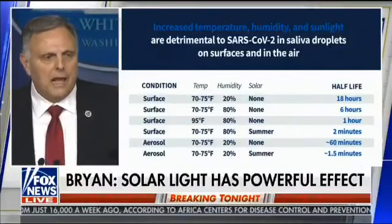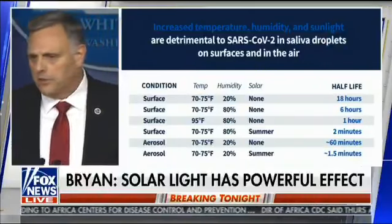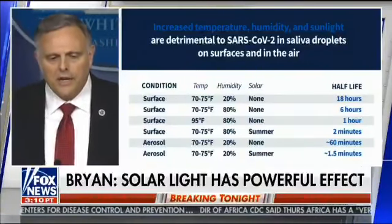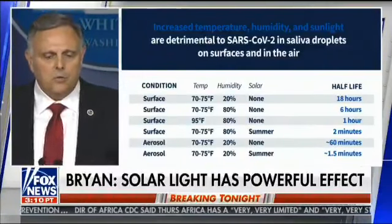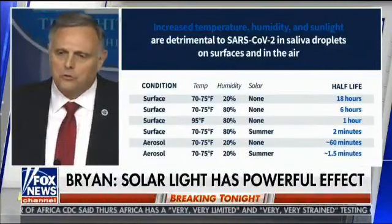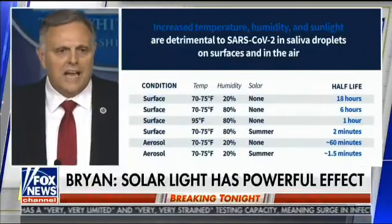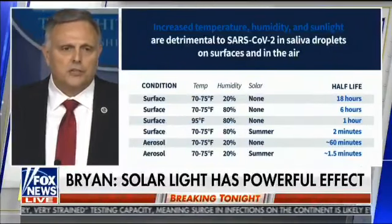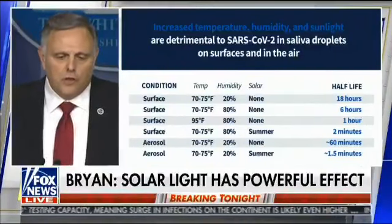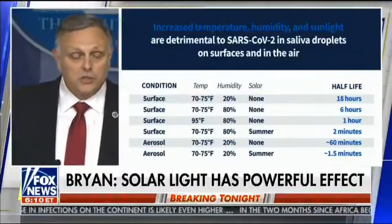If you look at the first three lines, when you see the word surface, we're talking about non-porous surfaces, door handles, stainless steel. And if you look at it as the temperature increases, and as the humidity increases, with no sun involved, you can see how drastically the half-life goes down on that virus. So the virus is dying at a much more rapid pace just from exposure to higher temperatures and just from exposure to humidity. If you look at the fourth line, you inject the sunlight into that, you inject UV rays into that.